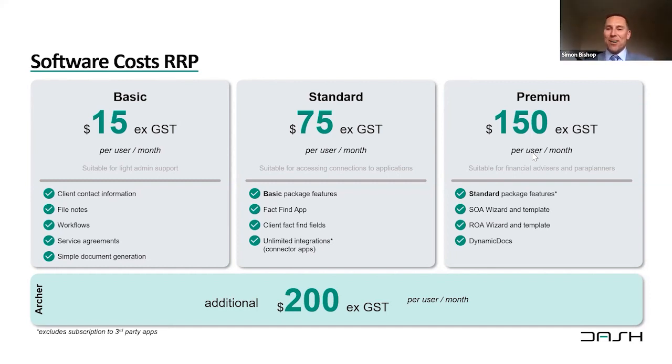And then the premium license is essentially everything that the advisor requires or the paraplanner. Anyone that needs to produce advice would have a premium license. And that gives them access to obviously our ROA, SOA strategy wizard and templates, but as well the dynamic doc capability that we discussed in a previous slide. The only add-ons there from a Dash point of view would be the portfolio tool for data feeds, which is coming soon. But right now, we've got Archer, the cash flow modeling tool, and that recommended retail price is $200 plus GST per user per month.